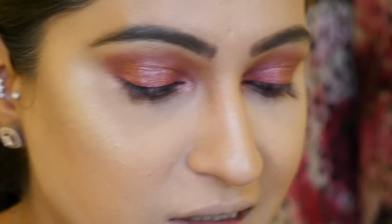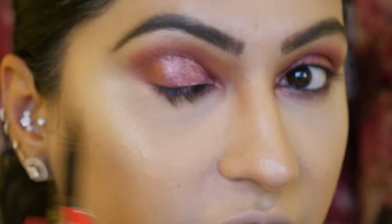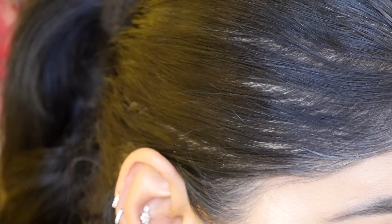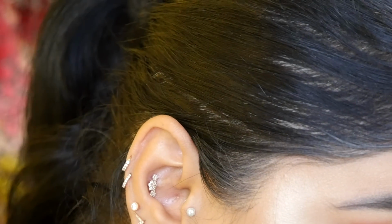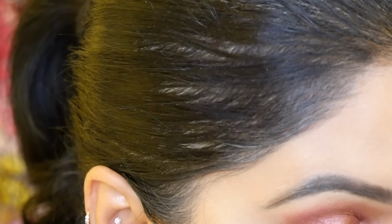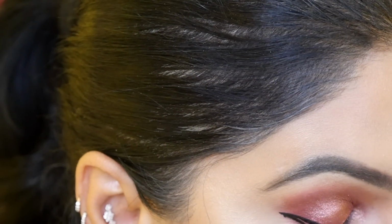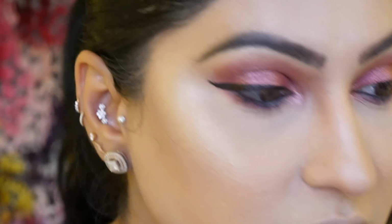Yes. Let's move into eyeliner, guys. I'm using Stila liquid liner here, and for me, I don't know, the wing liner is not easy, but let's attempt. Okay, so I like to draw the line like that, and I'm gonna pull it in halfway like that, and then I just fill it in. I think it's good.